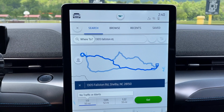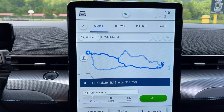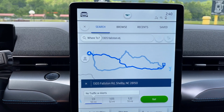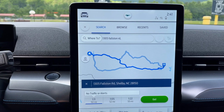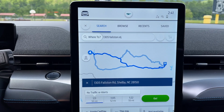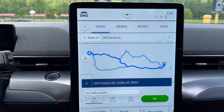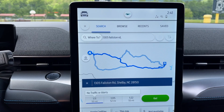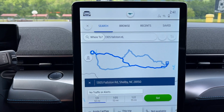I'm sorry that it didn't work out, but level 2 just apparently is not going to work. It's way too small. I looked up some of the PlugShare data, and this looks like it's 30 amps at 240 volts or something, so it's not much power, right around 7 kilowatts. This car, with a 100 kilowatt battery, it's certainly not going to charge very fast.